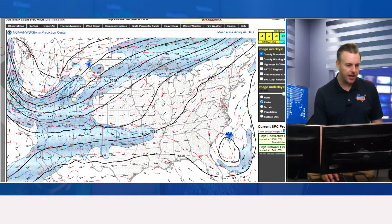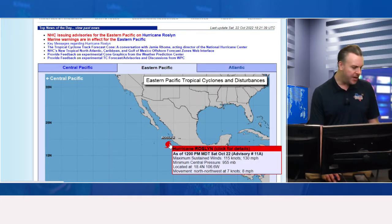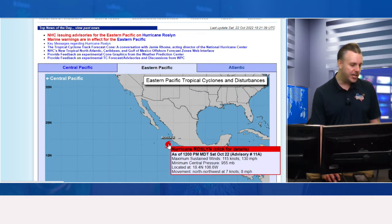So let me clear this off, and let's go ahead and take a look at Rosalind. Winds are now at 130 miles per hour. In fact, she's actually now up to Category 4 status. She is a major hurricane now, just off the tip there of Puerto Vallarta, part of Mexico.